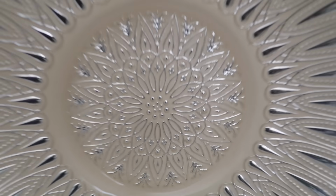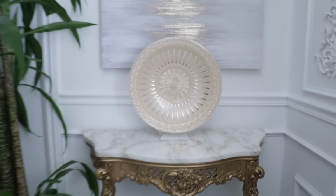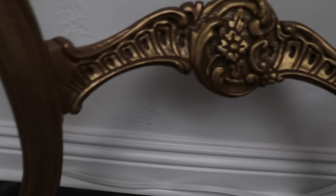Now we're going to move over to the last two or three items before this video gets too long, because it's long already. I want to share with you guys this beautiful table that I actually purchased on Craigslist as well. Yes, Craigslist got a lot of my coins in this room.